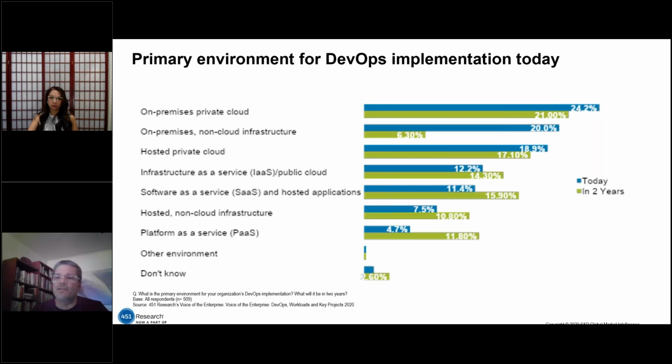I think the other point I would make here is that while we see the on-premises deployment of DevOps diminishing, it's not going away. And that means that we'll probably continue to see lots of hybrid cloud, where on-prem and public cloud architectures are used, as well as we're starting to see the beginning of multi-cloud deployments, where organizations are leveraging more than one public cloud. So continued growth of the hybrid and multi-cloud trends.